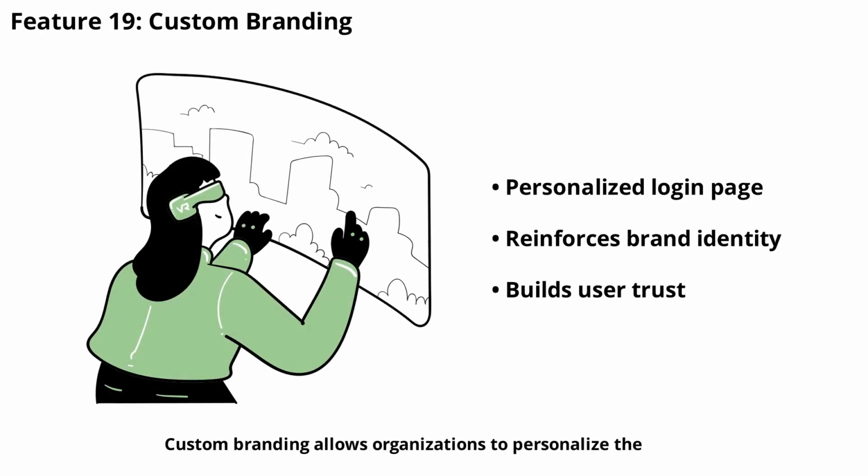Custom branding allows organizations to personalize the SSO login page with their own logos, colors, and messaging. For lead tracking, a branded login experience can increase trust and reinforce your company's identity from the very first interaction. Custom branding also helps create a cohesive user journey across all touchpoints.